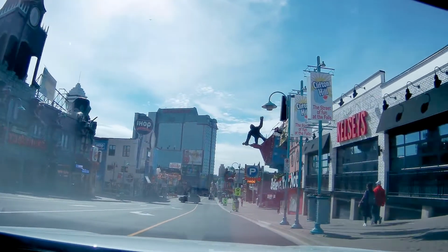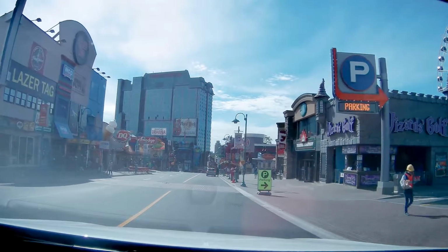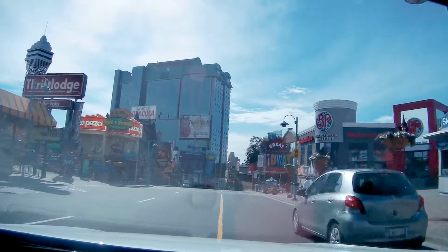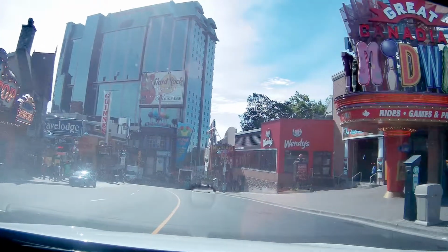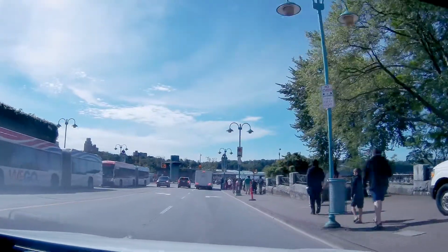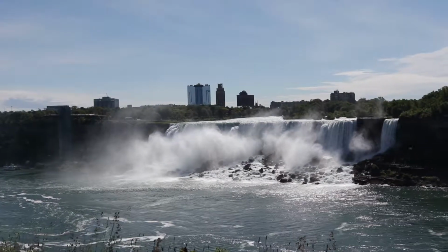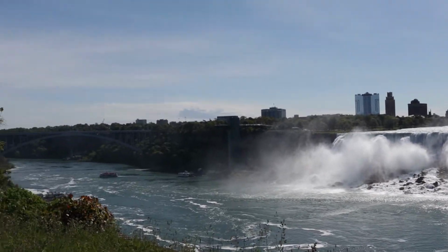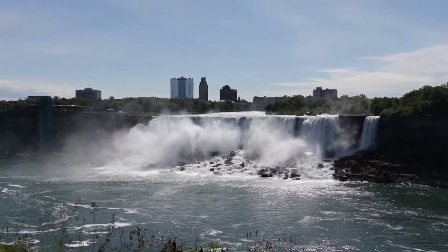Here's the river, believe it or not. This is where we walked around last time, this area here. Getting into Niagara Falls now. This is Clifton Hill. Still fairly early in the morning, not many tourists here quite yet. There's the New York Falls across the way. Now we're walking around. Take a look at both falls. The one across the river is in New York, and the more famous Horseshoe Falls is on the US-Canada border.